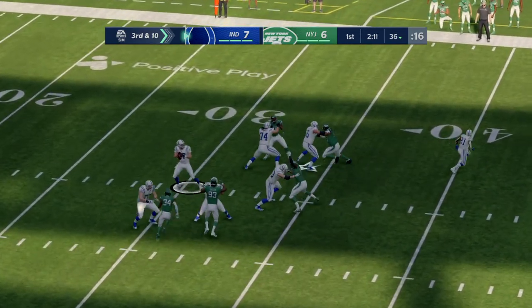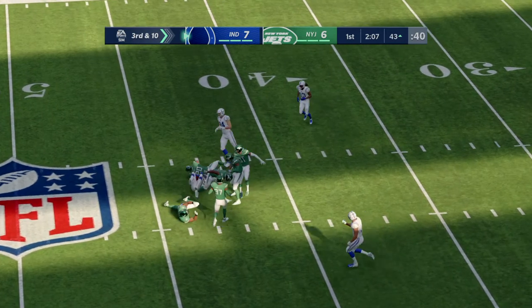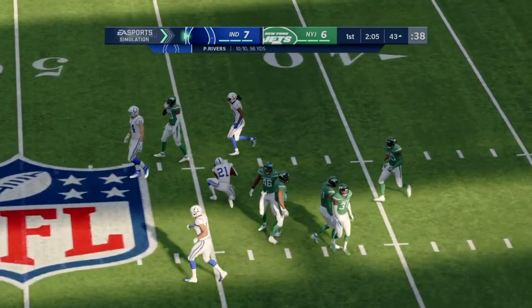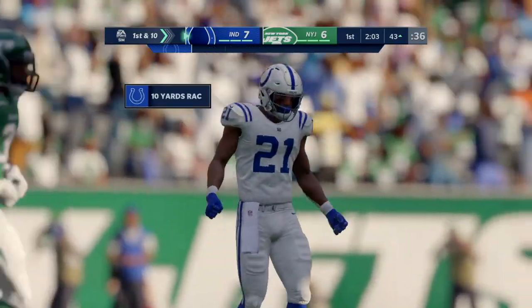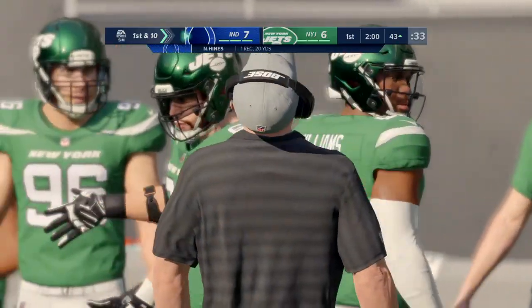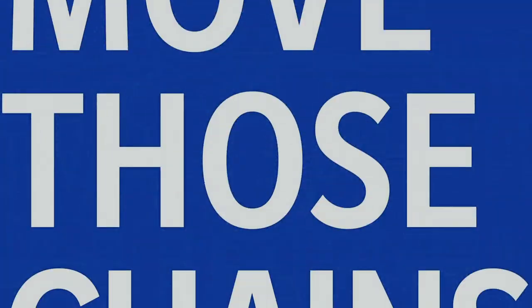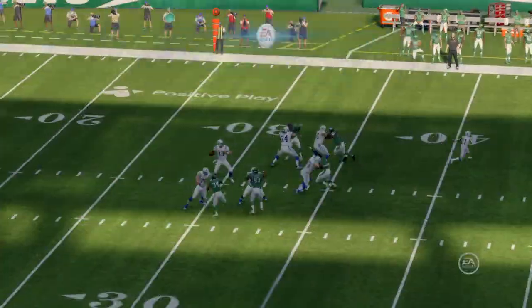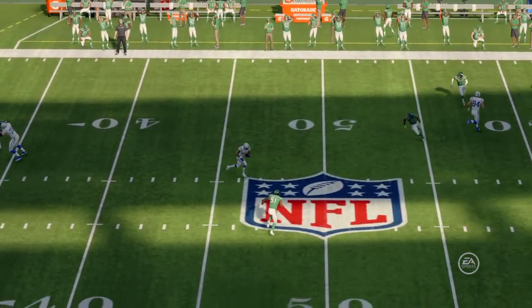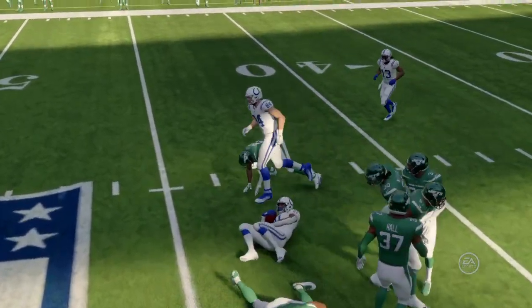On 3rd down, Rivers. That's complete to the running back, Nyheim Hines. And he is going to have a Colts first down as they're able to get the 3rd down conversion. Nice 3rd down conversion and even 20 yards. That's a play that will likely be forgotten when you talk about big moments in this game. But plays like this are critical to keep drives going. And if points result, we'll call this play significant.